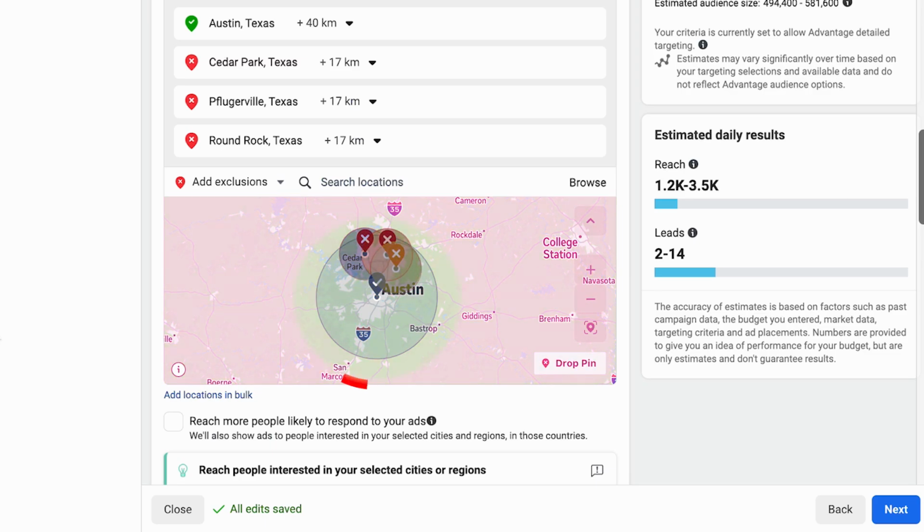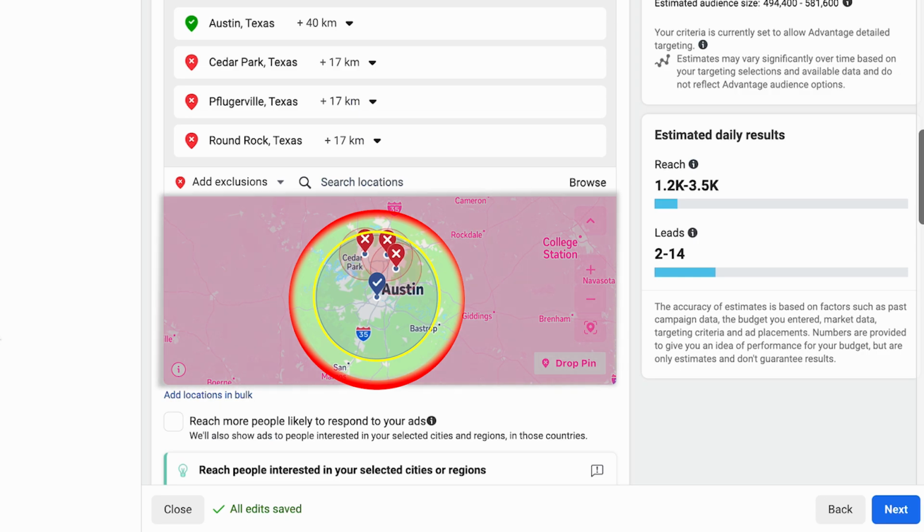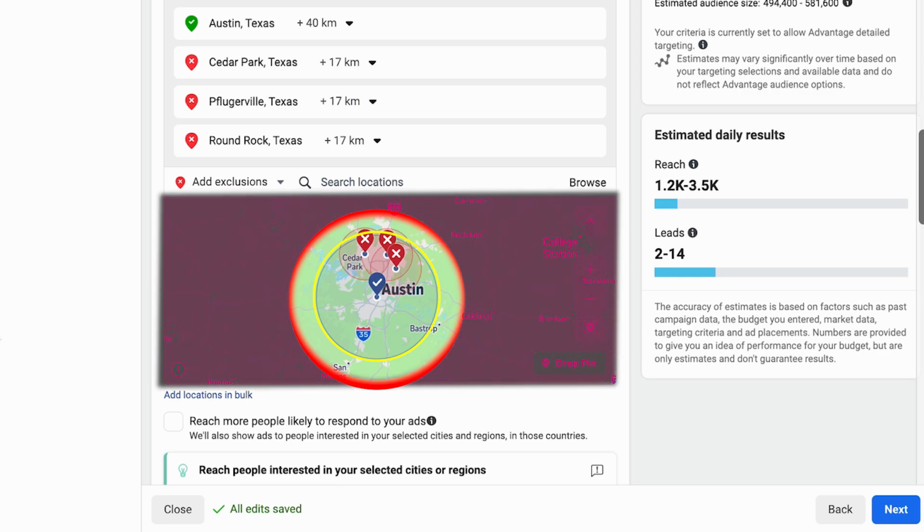Essentially, geofencing allows you to create a virtual boundary around your target area, ensuring that your ads are only shown to people who meet your specific criteria. Now keep in mind it's not perfect. You might still miss a few potential leads who live on the edge of your target area, but it's a lot better than showing your ads to just Joe Schmo miles away.